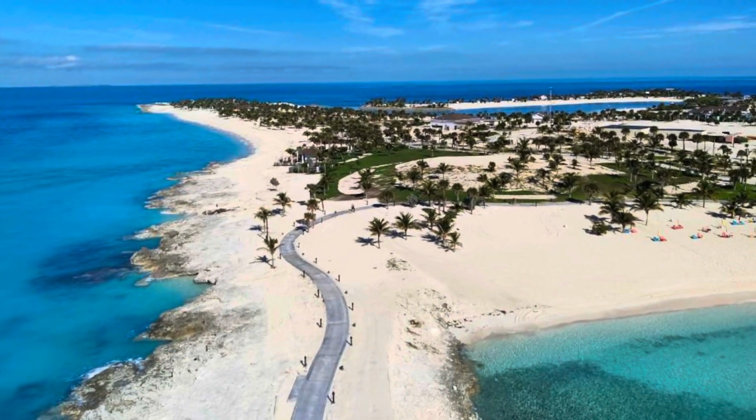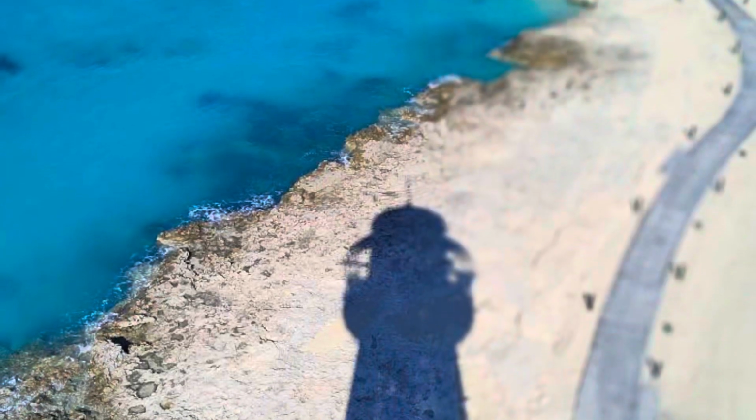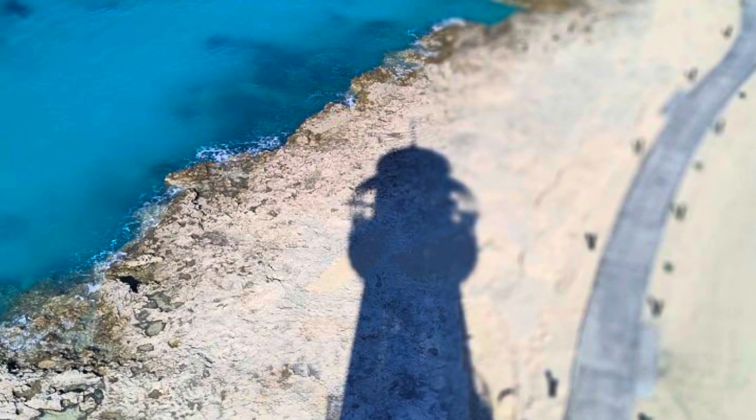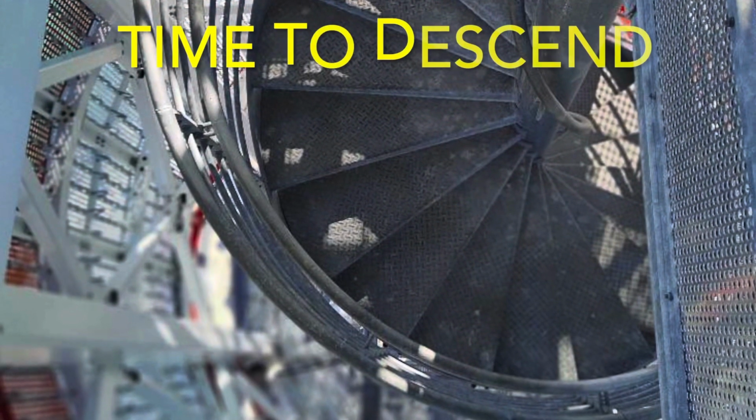This is a great excursion to do on Ocean Cay, as you can only get some of these pictures and videos from the Lighthouse tour. I recommend anyone doing it. It was just 18 bucks.